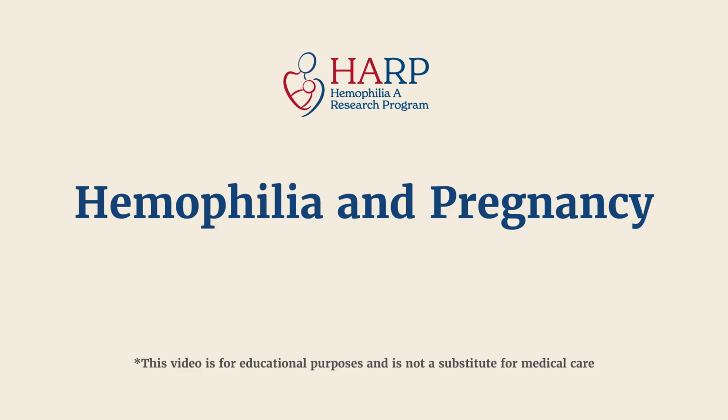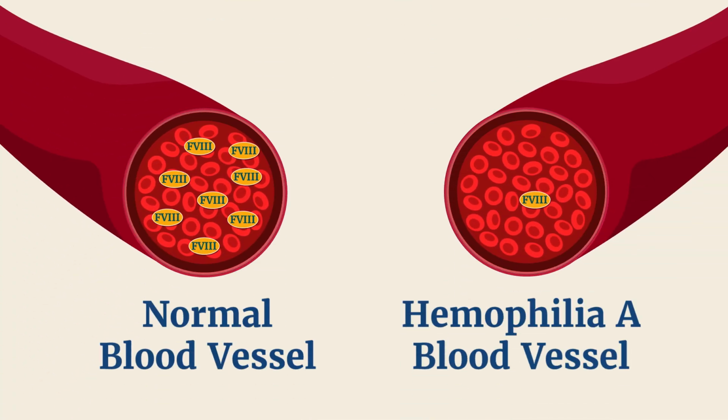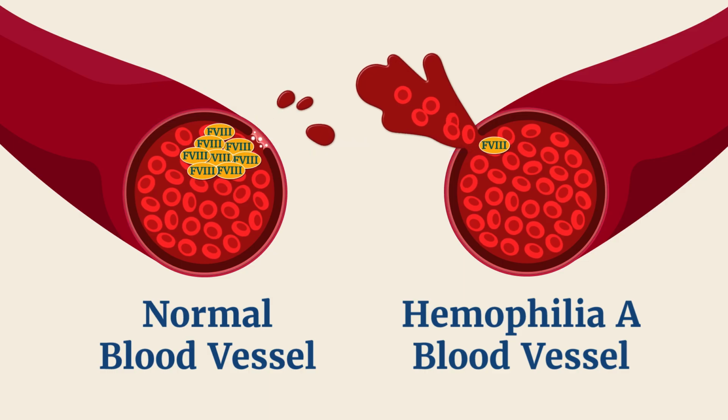Understanding hemophilia can help mothers and healthcare providers plan for a safe pregnancy and delivery. To start, let's look at what hemophilia is. Hemophilia A is an inherited bleeding disorder caused by low levels of factor VIII, a protein which helps blood clot. When factor VIII levels are low, clots are fragile, and bleeding is harder to control.